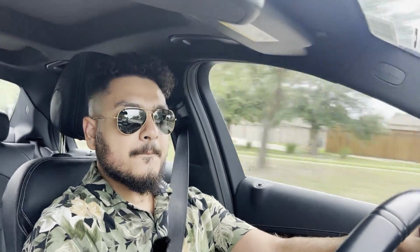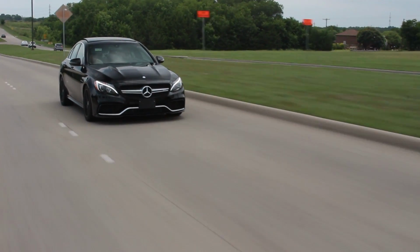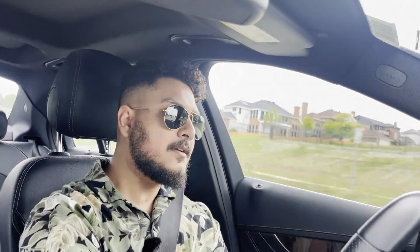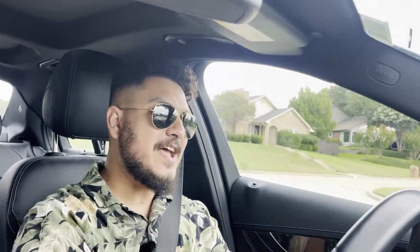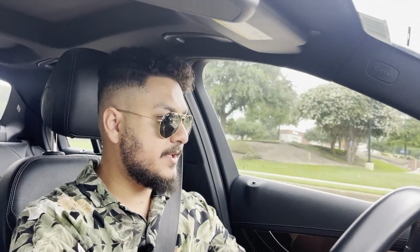Hit it. Alright, nose in the corner. Yeah, the trans is just a hair more delayed than a DCT. But for a Tiptronic automatic, it's not bad at all. It handles really good. Steering feedback is, honestly, I want to say it's better than the electronic power steering in the M cars, slightly, in the sense of weight and feel. Might not be as accurate, you know, because this car is designed slightly more for comfort over the M cars.